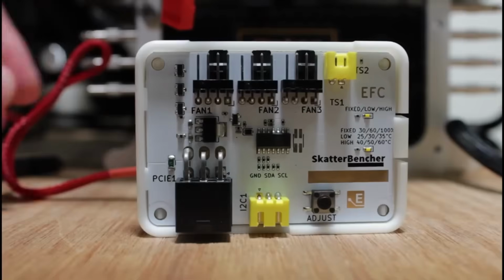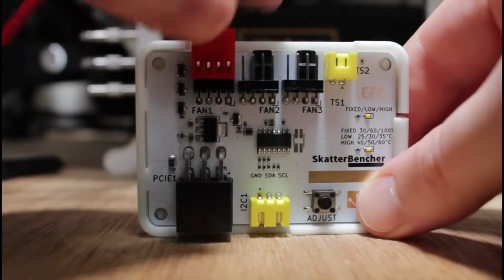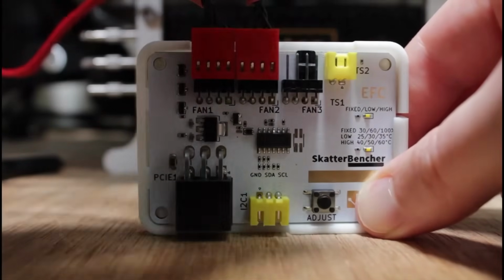To make a long story very short, I connect the EFC to the EVC2 device to monitor the ambient temperature, water temperature, and fan duty cycle. I also include these results in my Prime 95 stability tests. I also use the Elmolabs EFC to map the radiator fan curve to the water temperature.